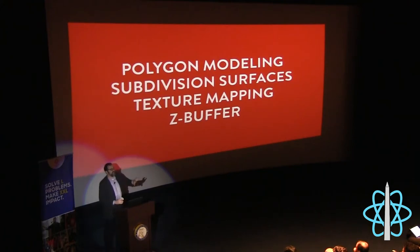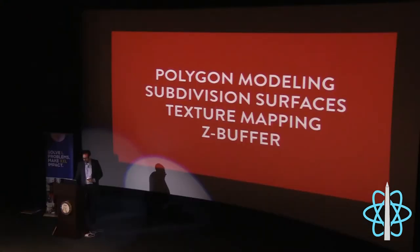So all these things are developed in the early 70s here. Polygon modeling, subdivision surfaces, what happens when those things bend together? How do you break up a surface into multiple smaller pieces? Texture mapping, how do I project a texture? If you've ever played any game in a 3D environment, you're looking at texture mapping. It's a sphere, but then there's something on it. That's basic texture mapping. It gets far more complex. Set extensions in movies are really complex texture maps. And then Z-buffer, Z-depth. We use this all the time in CSS. So this is invented at this time.